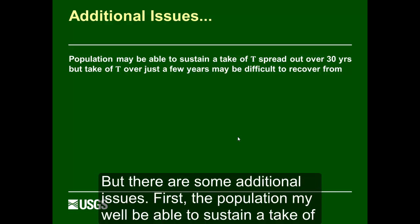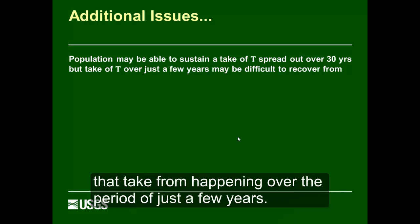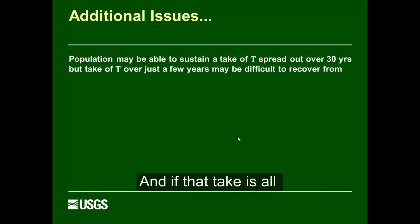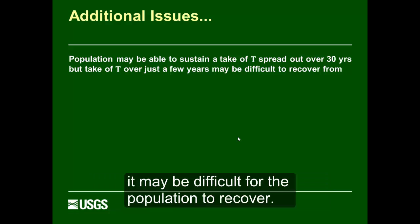But there are some additional issues. First, the population may well be able to sustain a take of T spread out over 30 years, but the long-term trigger will not preclude that take from happening over the period of just a few years. And if that take is all concentrated in the first few years of a project, say, it may be difficult for the population to recover.